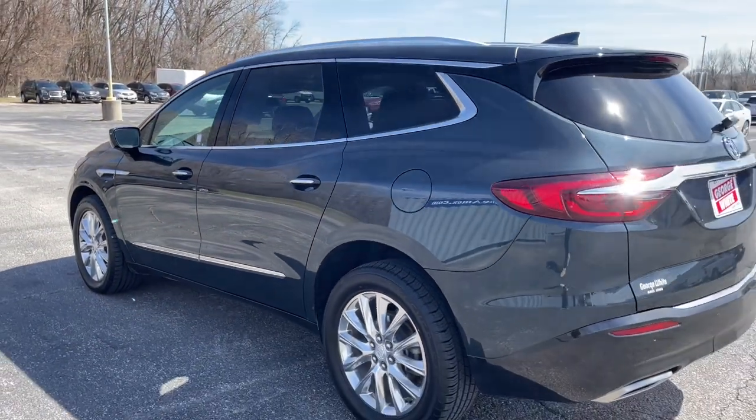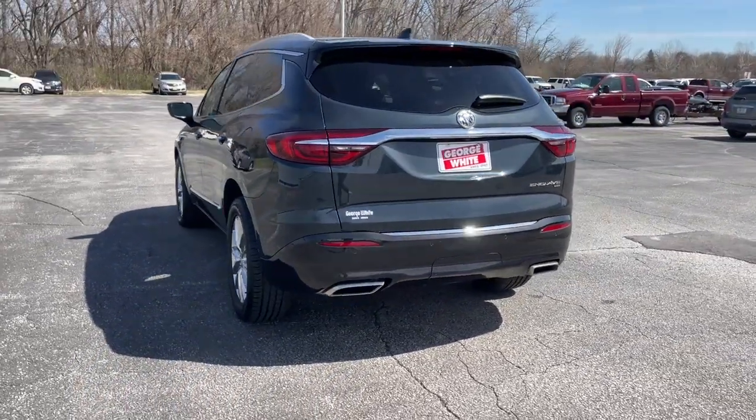while its luxuries enfold you. The Enclave may just make you forget you're driving an SUV.